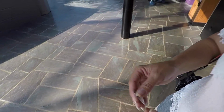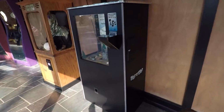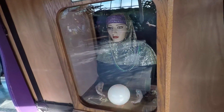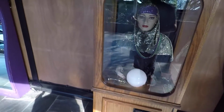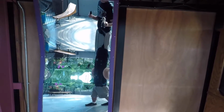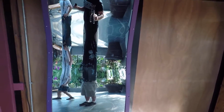Wow, see? Ooh! Another one? What's that? Oh, what is that? A fortune teller? This is a... 75 cents. That's 50. Oh, here you go. Fortune teller. Let me see your fortune. No, you get your fortune. Here's a camera shot. Oh my god. Look at my small shorts.